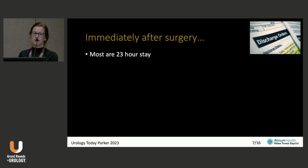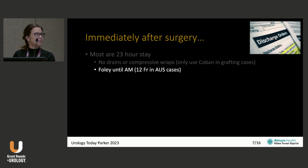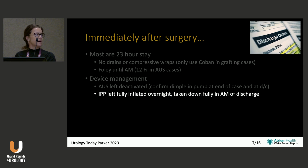Immediately after surgery, we keep our patients for 23 hours, so they stay overnight with us. We don't keep any drains in our patients or any compressive wraps unless they have grafting done with their prosthetics. And we keep our Foley in overnight. For the AUS cases, they'll use a 12 French Foley. For device management, immediately after surgery, the AUS devices are left deactivated, so they have the catheter in overnight. They're deactivated at the end of the procedure, and we confirm that with a dimple in the pump. IPP patients will also have a Foley catheter overnight because we leave their devices fully inflated. The next morning, we'll take down the device and remove their Foley catheter.